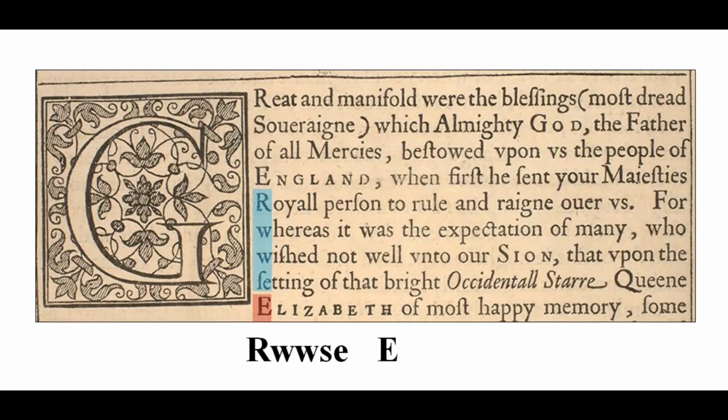After that begins another spelling. R, then lowercase ww. The next two letters, the lowercase se, are typeset directly over the capital E. What we have here are two separate words, which is something I'd missed when I tried to solve this message before. RWWSE and capital E. So what does it spell?